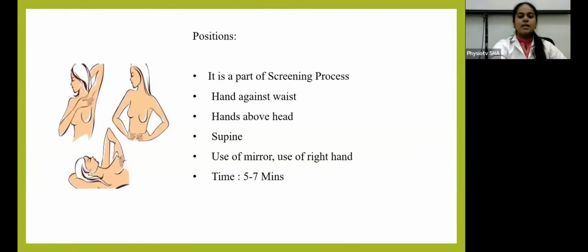So let's try to understand what positions one needs to take care of. Breast examination is just a screening process. The hands are usually placed on the waist, or they could be placed above the head, or the best position to do a good examination will be the supine position. To have feedback, we could use a mirror with the help of the right hand. The time it usually takes to do a self breast examination is 5 to 7 minutes.